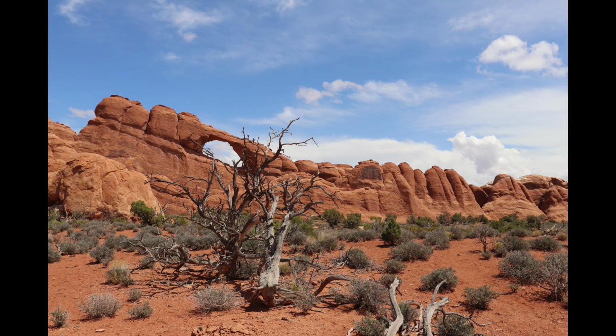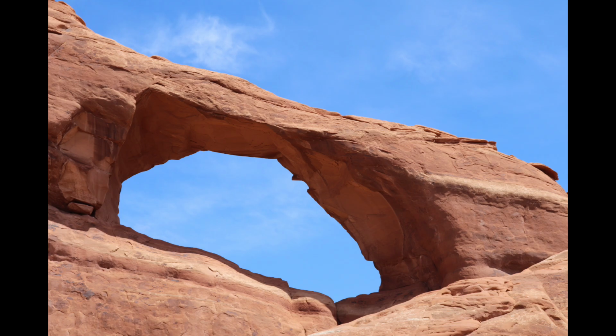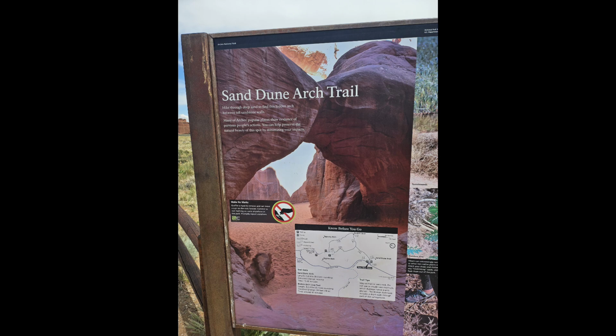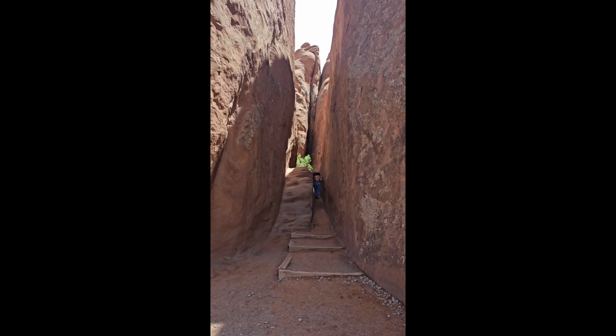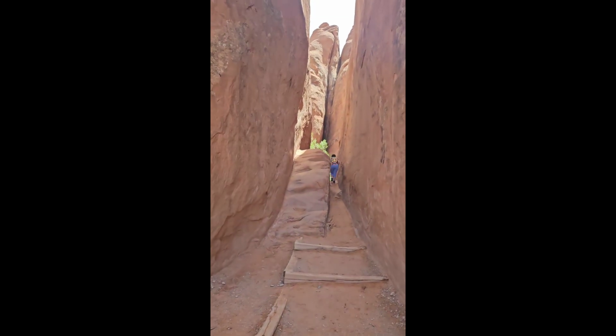Wow. It's one of the lesser known arches, but that makes it really easy to get some good shots of it. No crowds, really easy short hike, and a safe hike. One of the things that makes the Sand Dune Arch worth checking out is the hike to get there. And this is the way to get there. How cool is that?